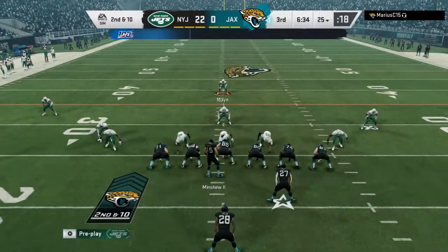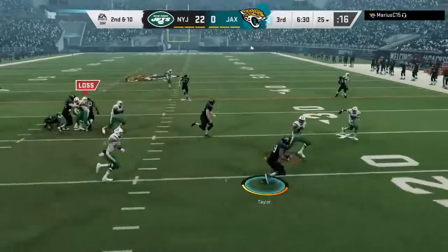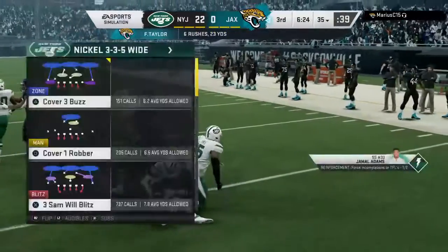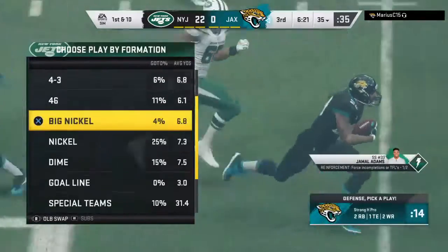Well, they had the run for no gain. Now they'll try again from the 25 on 2nd and 10. They go to the ground again with Taylor. And up to the 35 before they're able to knock him down. 11 yards there for Jacksonville and a first down as well.